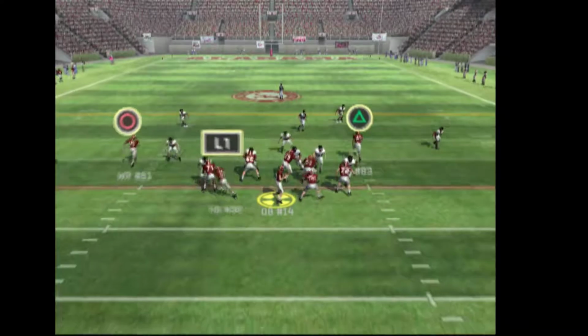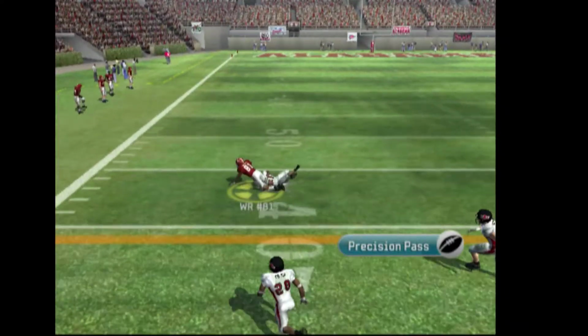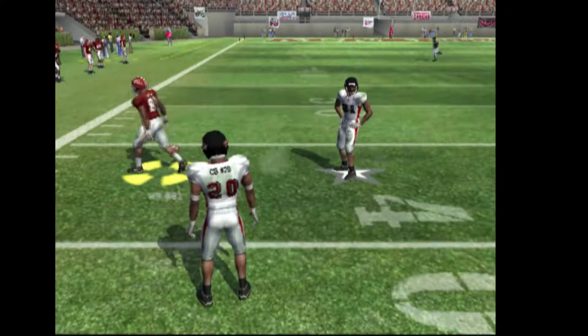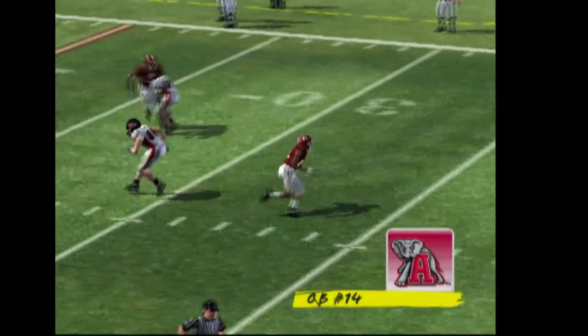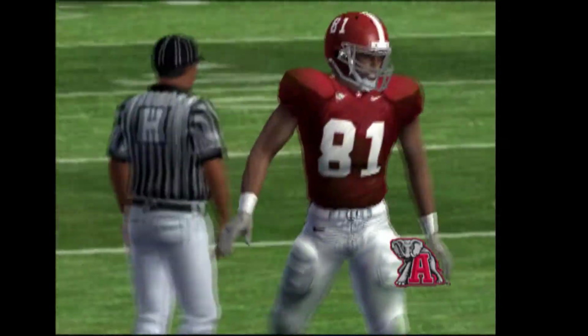The Tide go with the I formation. Drops back to pass. Throws it to the outside. And they make the stop at the 43-yard line. They brought the house on that one. And this kid shows a lot of poise and moxie in the pocket. He knew he was going to get hit. Hung in there and delivered the ball with accuracy.